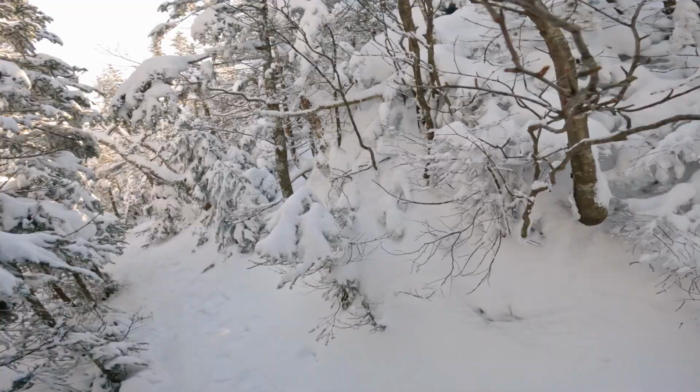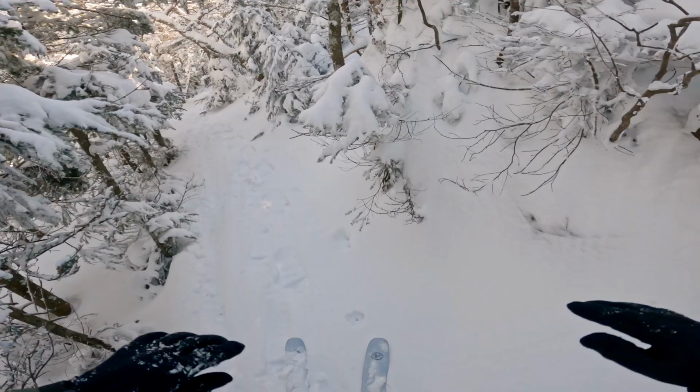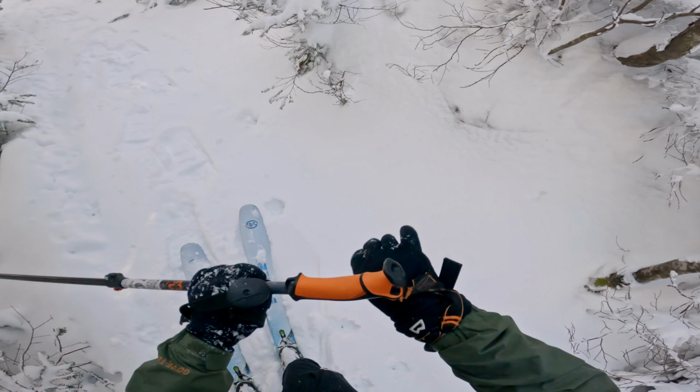I'm gonna call it out. I'm probably gonna fall once, but I'm gonna try not to. I'm not a big fan of these skis on the really hard downhill stuff. They're kind of hard to control, but it's okay. It's not really the ski, it's really my experience. But let's go.